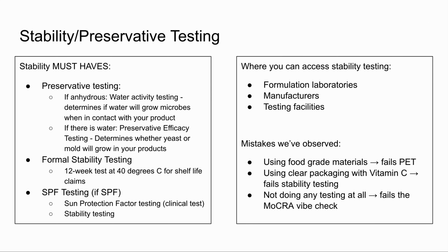Now, let's get into stability and preservative testing. This is inarguably one of the most important things when it comes to formulation. There are stability must-haves, and I know this is going to come up again and again in this e-summit today, because regulations really touch every area of the value chain when it comes to product development. It touches formulation, it touches manufacturing, and then of course it touches regulatory. So let's go really deep into this.